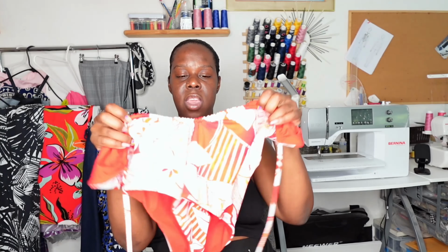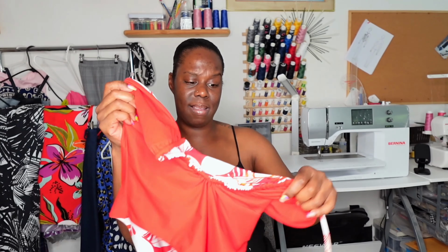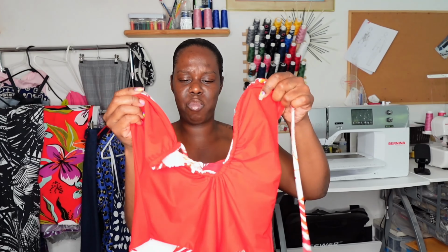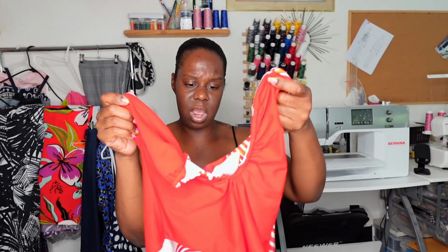So that means your girl is going to be sewing up quite a few more swimsuits over the next couple of months. So as I was saying, I used the printed fabric on one side, and then on the opposite side, I used this solid red fabric. And I think that this is really, really sexy, you guys. This va-va-voom type red fabric and the cut of this swimsuit is just really, really gorgeous.